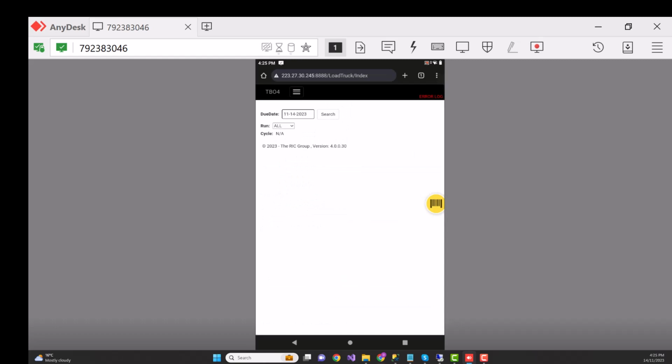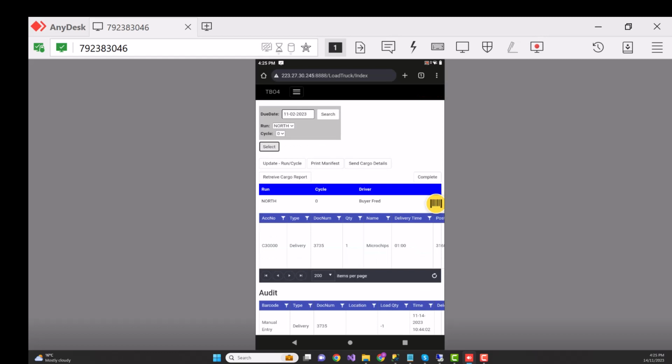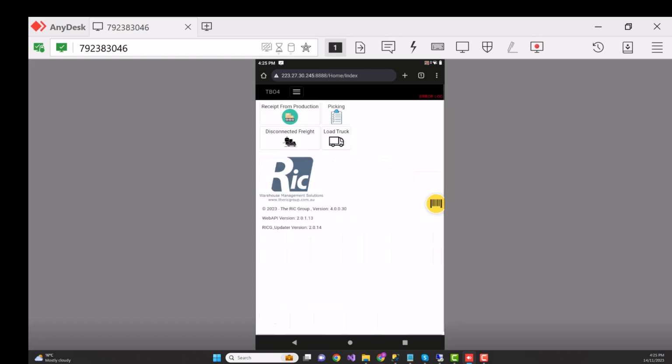The other part is the load truck screen. You can see clearly the load truck screen is also usable; if I choose the north, it comes up on this particular screen as well. Depending on what you want, you can have this selected, and you can see it comes up in the load truck feature as well. So it's pretty usable on small devices as well as bigger devices, because you can resize and rearrange those columns depending on usability, and you can then do transactions with the WMS. So yeah, that's pretty much it from my end.